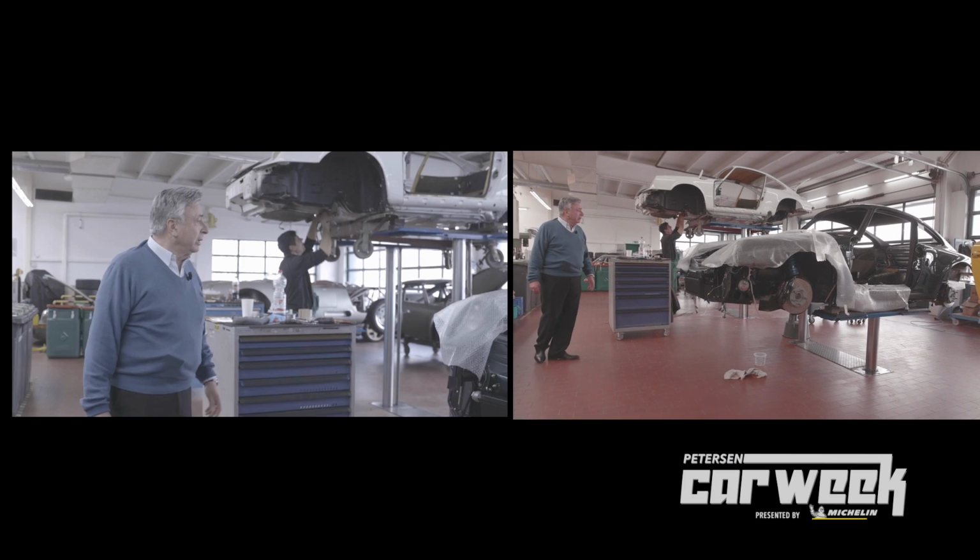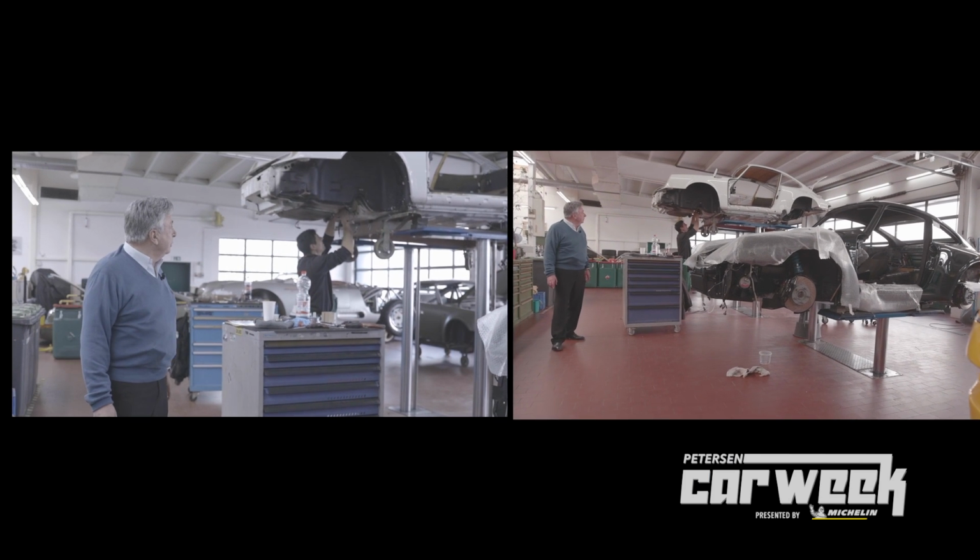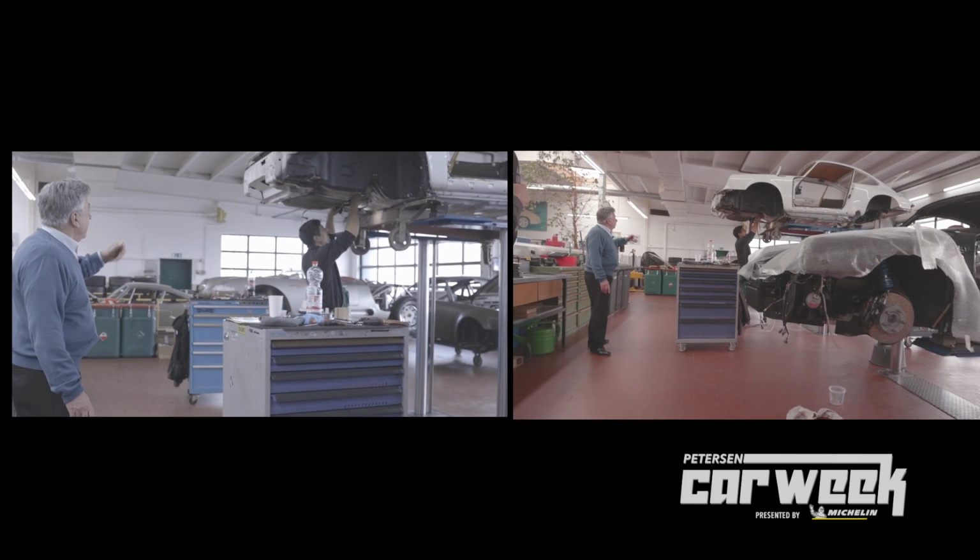The car next to it is a 993-based Ruf Turbo R that is just recovering from a big collision repair. It had a frontal crash and it was completely rebuilt here and is leaving the company again like a new car.